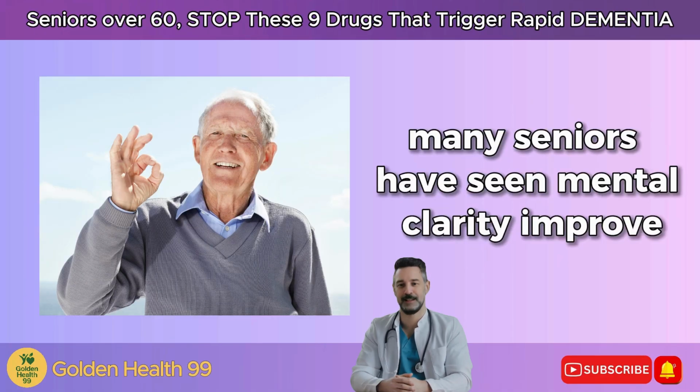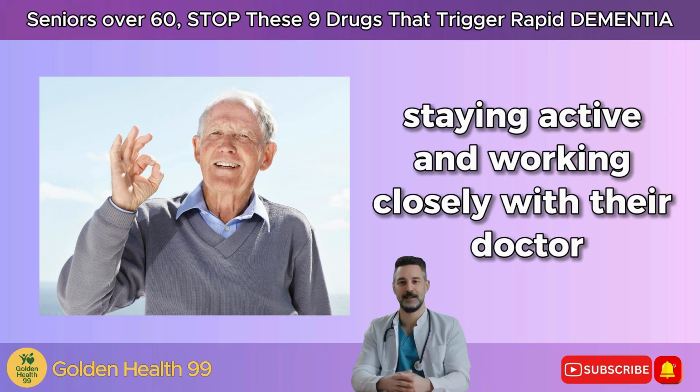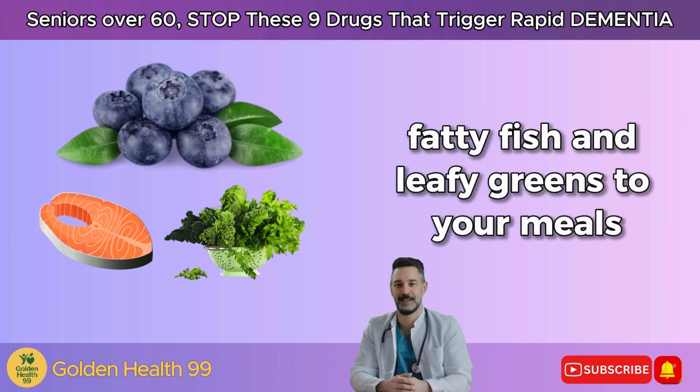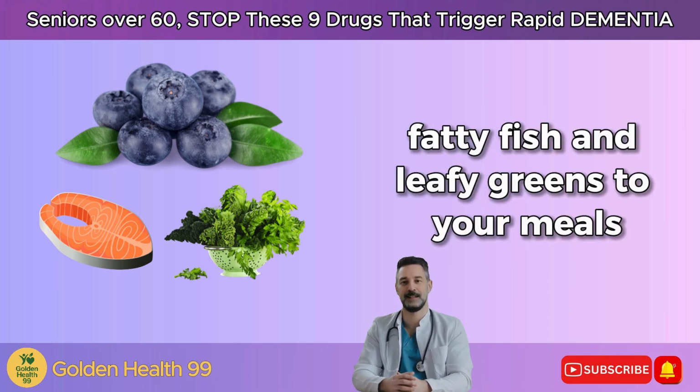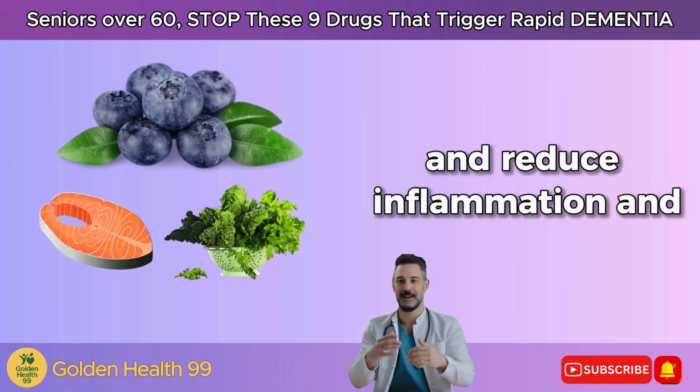Many seniors have seen mental clarity improve just by sleeping better, eating nutrient-rich foods, staying active, and working closely with their doctor. Here's one simple change. Try adding blueberries, fatty fish, and leafy greens to your meals. Just 3 servings a week can help sharpen memory and reduce inflammation.